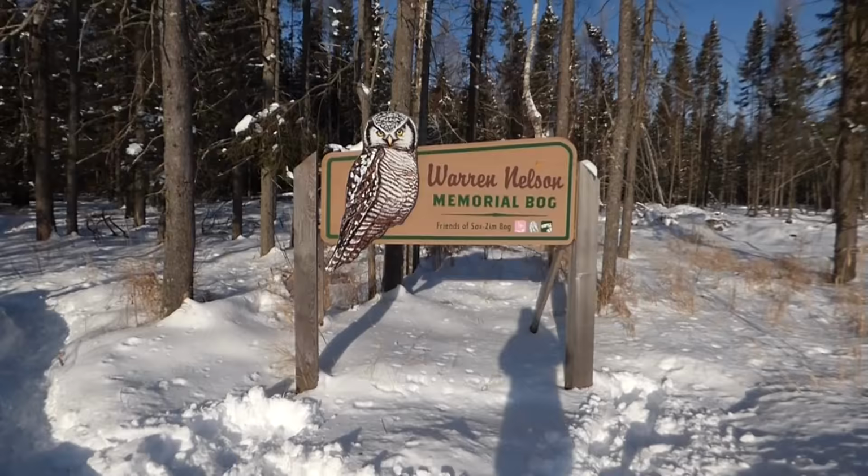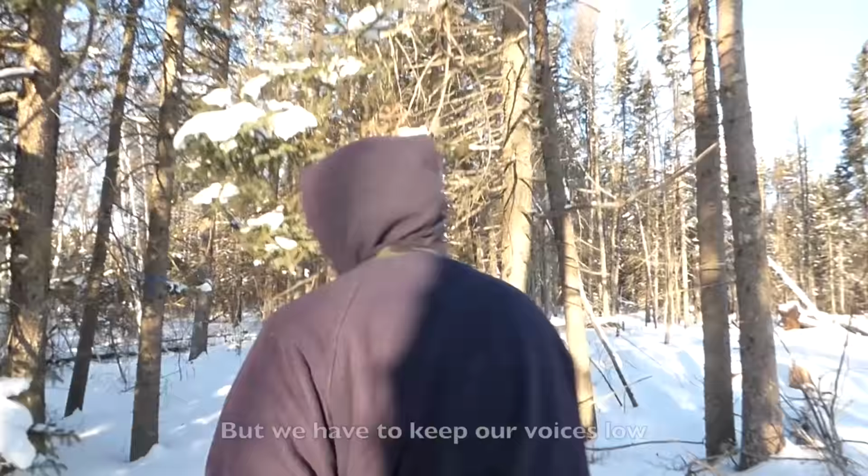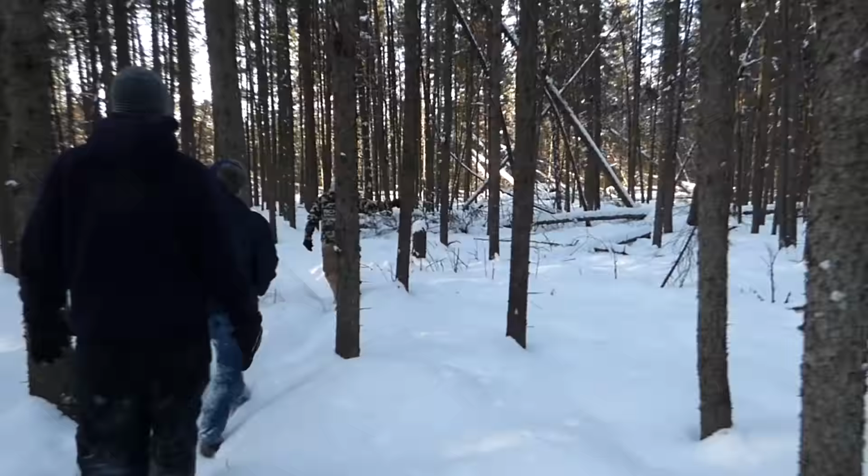We're looking for woodpeckers now, black-backed and three-toed. We're following this path into the bog to see if we can find one. But we have to keep our voices low until we get spooked and head further into the bog.